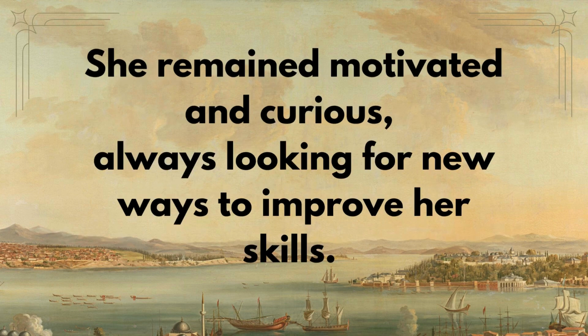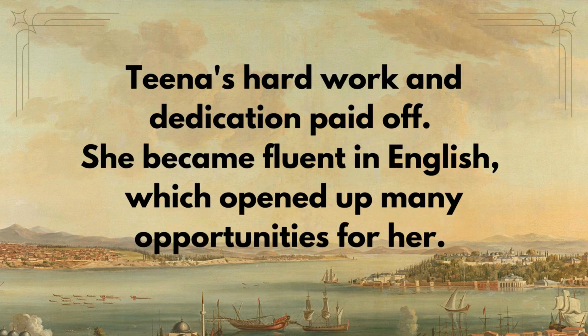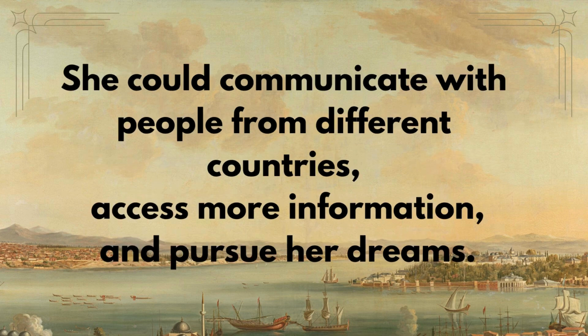She remained motivated and curious, always looking for new ways to improve her skills. Tina's hard work and dedication paid off. She became fluent in English, which opened up many opportunities for her. She could communicate with people from different countries, access more information, and pursue her dreams.